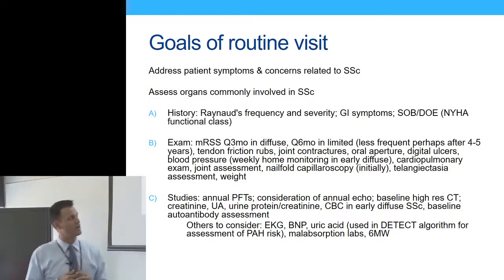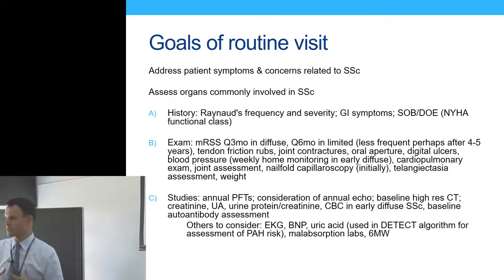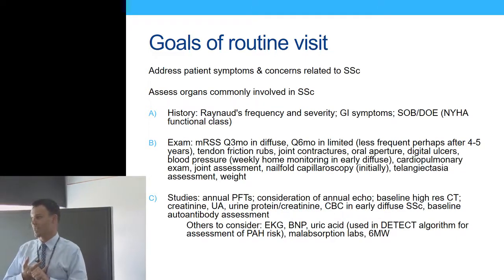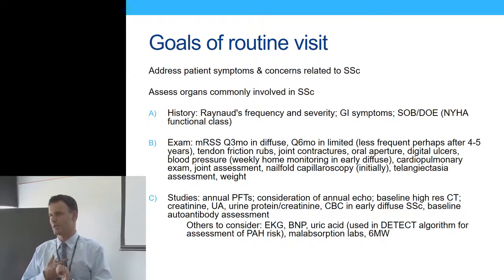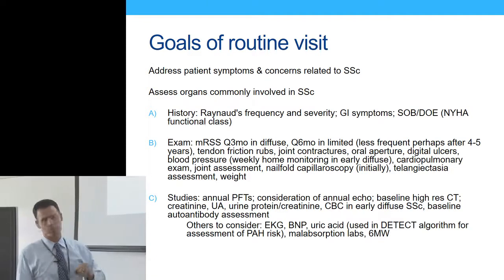We get a baseline CT scan to assess for chest involvement, but I don't follow that up with annual scans because of the radiation exposure. Certainly if someone has a change in symptoms, if their pulmonary function tests have changed and we can't explain that, then I will follow up with a CT scan, but I don't regularly scan somebody who has no new symptoms and has stable PFTs.